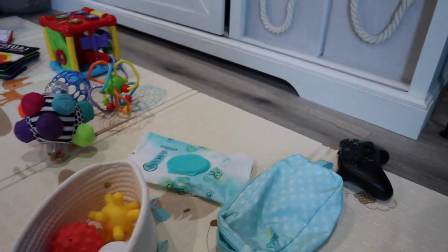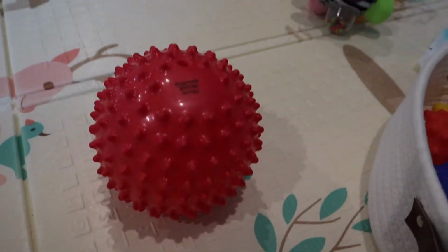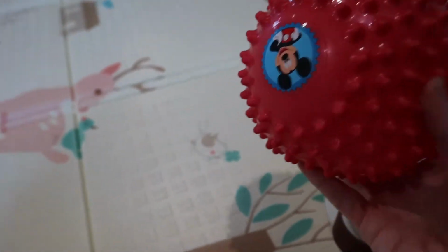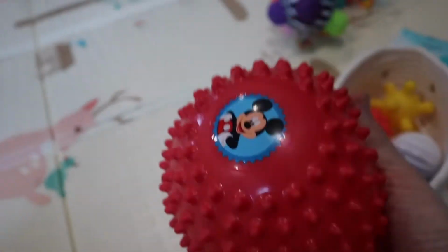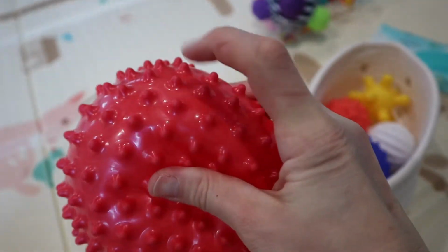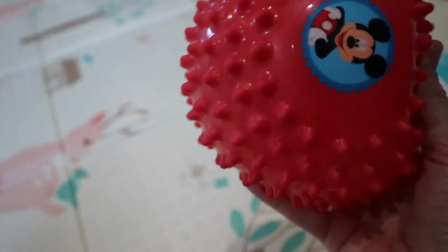And speaking of chasing balls, you guys, this thing, this is his favorite. He gets so excited. We'll sit there and roll this back and forth. He'll sit there and just play with it, squeeze it, play with the little soft spikes on the side. I mean, he loves this thing. He'll chase it around forever.